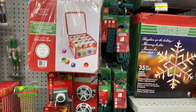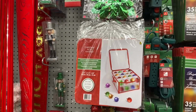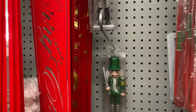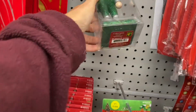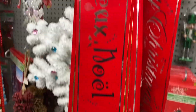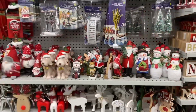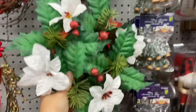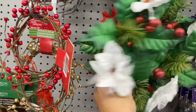And this $5 light you can add on your window. And this ornament storage, these cute little nutcrackers, $4.25. Really nice price. So you can have an affordable Christmas, and you can spend less but have more impact.